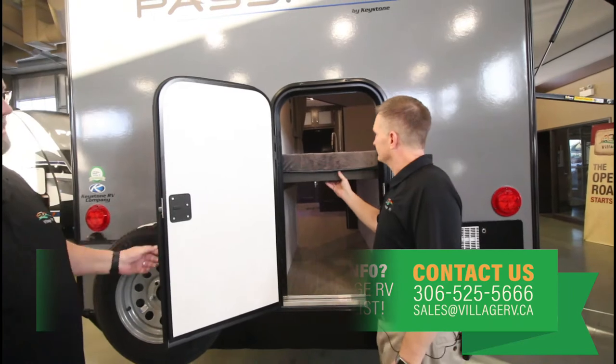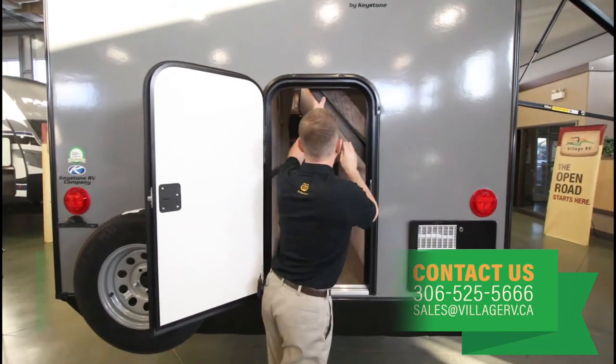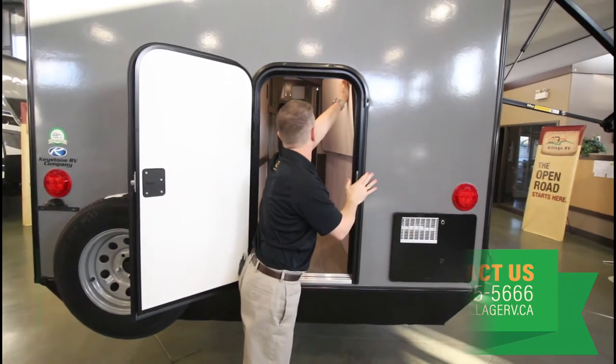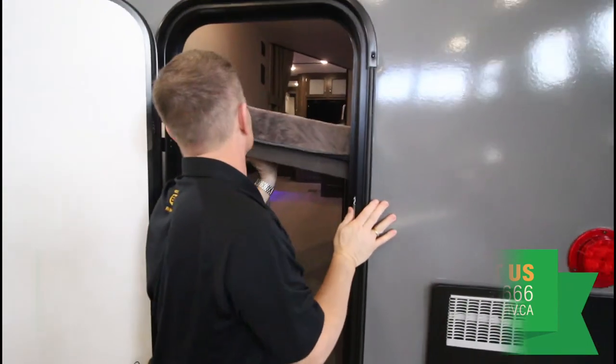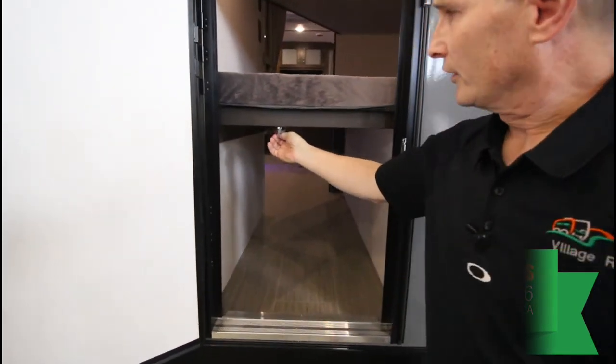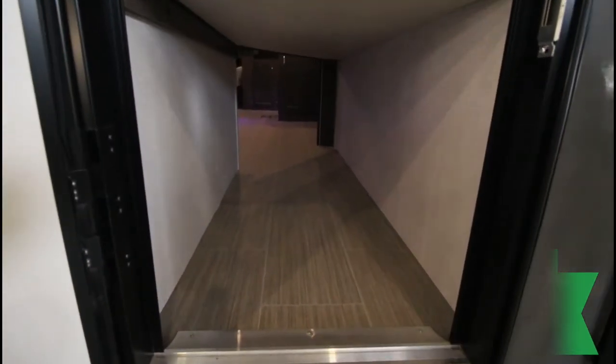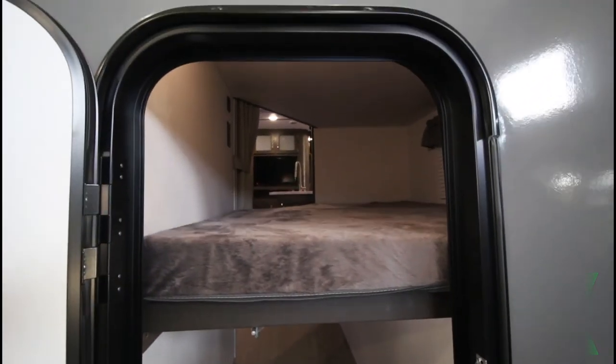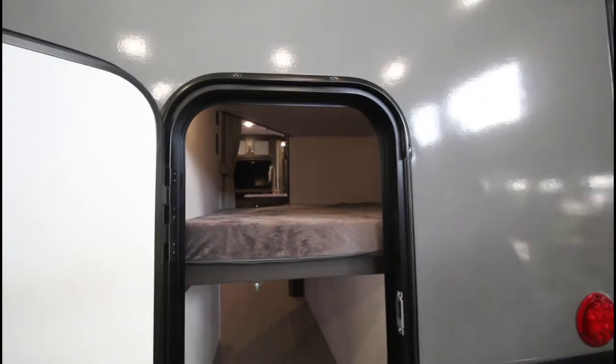The nice thing about this is, Larry's going to show you there, that bunk folds up and gives you a ton of room to store bikes. You get a locking mechanism here to actually lock it up in place. Bikes, barbecues, big coolers, whatever. You bet. Tons of room there.